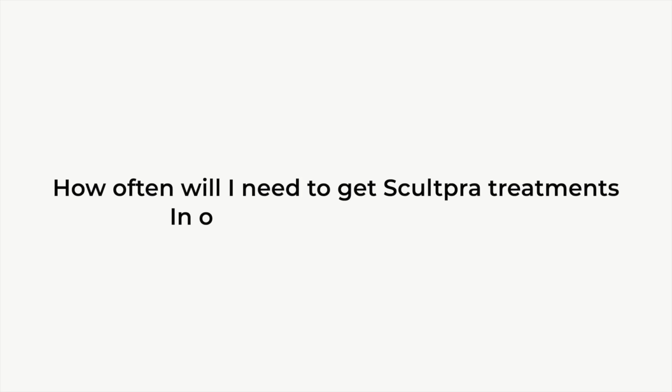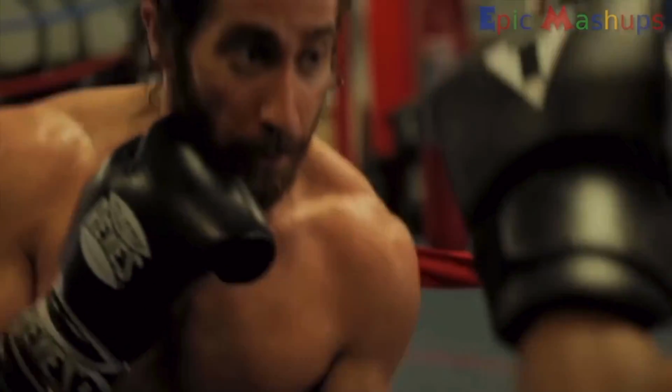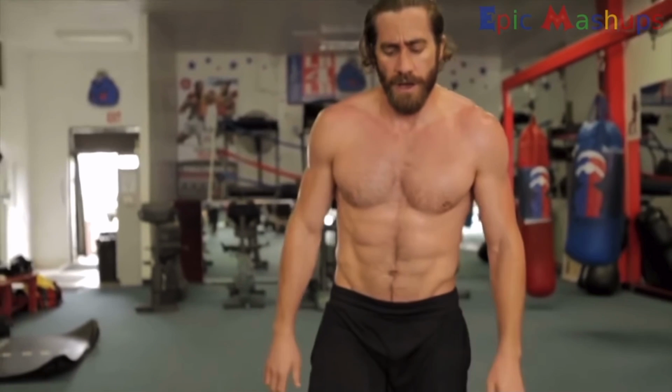Once you get to a happy place with the amount of volume you've restored from Sculptra, then you can maintain your results. How often will I need to get Sculptra treatments in order to maintain results? Are additional treatments needed? Absolutely, because we don't stop aging. We continue to lose collagen, not to mention bone loss, and we lose our fat pads. If you work out a lot, you may want to do 1, possibly 2 vials a year for maintenance. Especially if you do a lot of cardio, you're very lean, or you don't have a lot of body fat, you may want to get treated every 6 to 9 months, which is what I do.